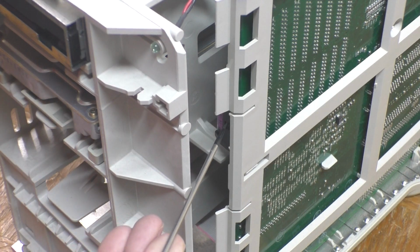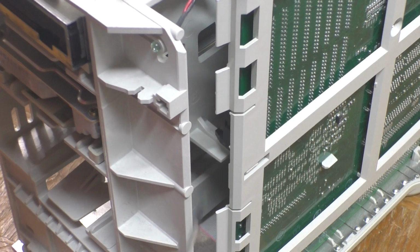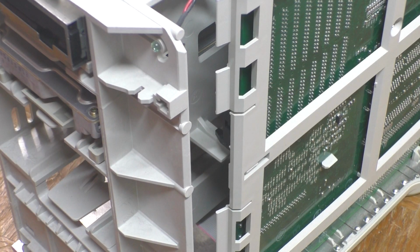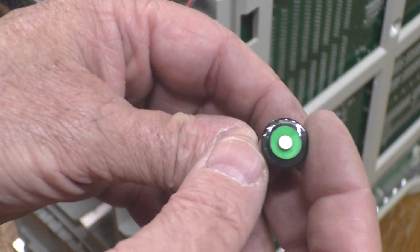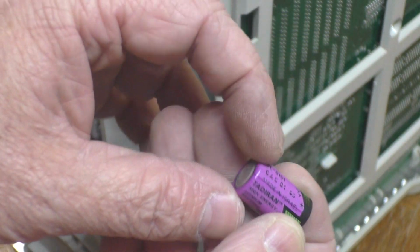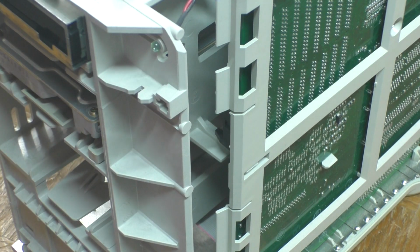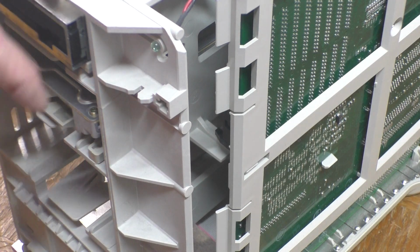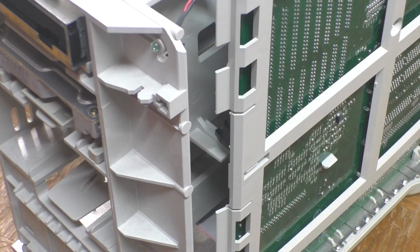And another one. Oops, you can't see it. Another one that is not corroded. I checked the voltage on the first one and it was completely dead. I assume this one's completely dead, but at least it's out of there now, so we don't have to worry about it corroding. Alrighty, we've got one more Big Mac to take a look at.